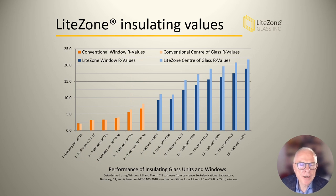This bar chart compares the insulating values that LiteZone can achieve in the blue bars to what was shown in the previous chart for conventional windows. By adding internal layers and by adding Low-E coats in a thicker assembly, we can achieve very high window insulating values. In fact, all the way up to R22 center of glass, and an overall window insulating value as high as R19.